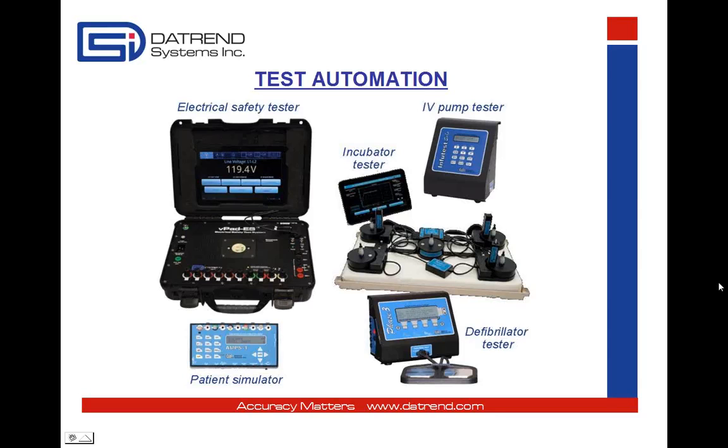Test equipment manufacturers take different approaches to automated testing. The instruments shown in this slide all provide built-in test automation as part of their operating software or firmware. An alternative approach uses a computer, such as a laptop, and that needs special software that controls the instruments through wired connections.